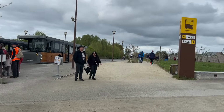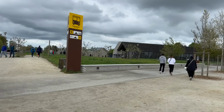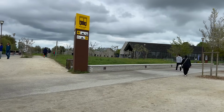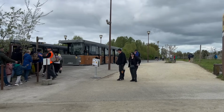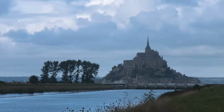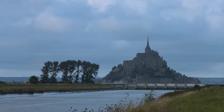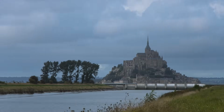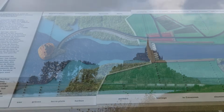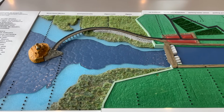After you park or arrive on a bus, you queue up to hop on one of these shuttles called navettes. They take you for free to the island, or you can walk from this point, and it's about a 35-minute walk across the bridge. On the mainland, there's a clutch of shops, fast food, and some hotels. I guess the benefit of staying here is that you do get this view from your lodgings. By the way, the bridge was completed in 2014, and it helps to keep tourism operating smoothly.